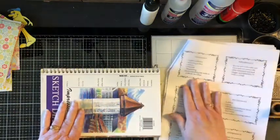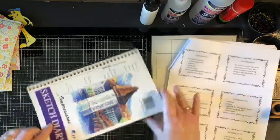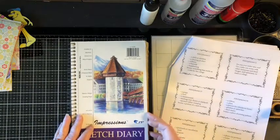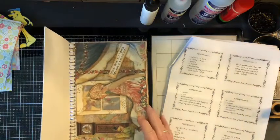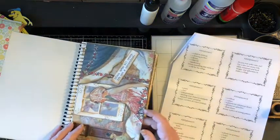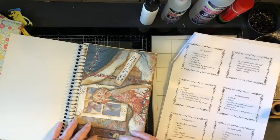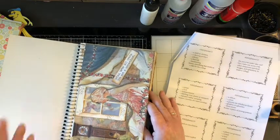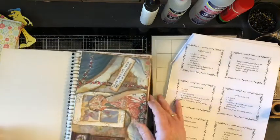I did just the prompts, and I am putting them just in a sketch diary that is 9.5 by 6. But of course you can do them in whatever kind of book you want to. I think you could use an altered book. You could use a bigger sketchbook. You could do them on individual pieces of paper and then bind them together at the end. I don't think that it really matters.